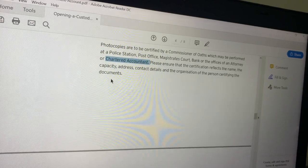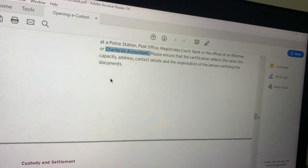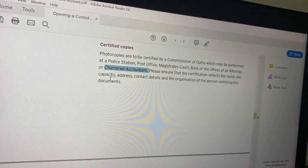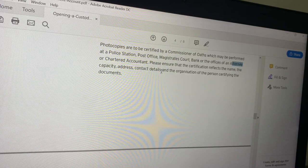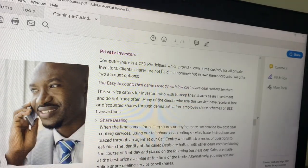Kidding, please don't send me your documents. But yeah, chartered accountants and lawyers can certify these documents for you.